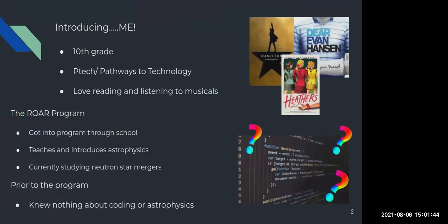Introducing me. I am in 10th grade and I go to PTech. I love reading and listening to musicals. To the right are a few musicals that I enjoy listening to.